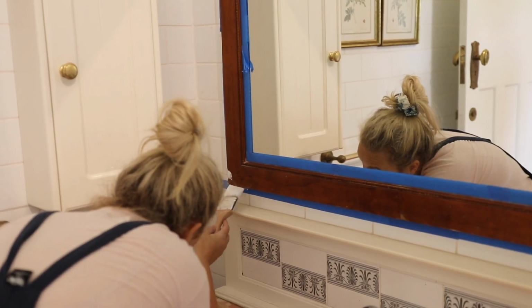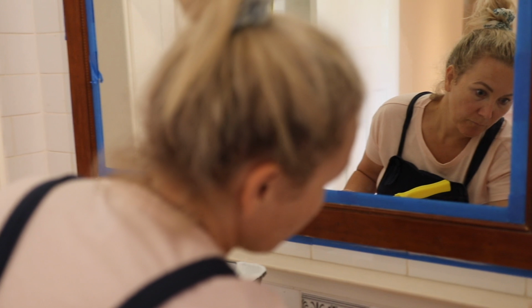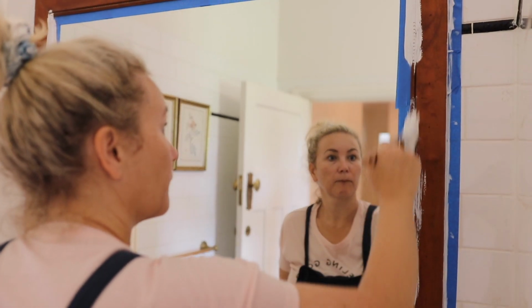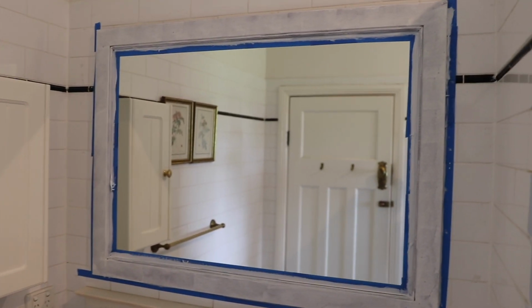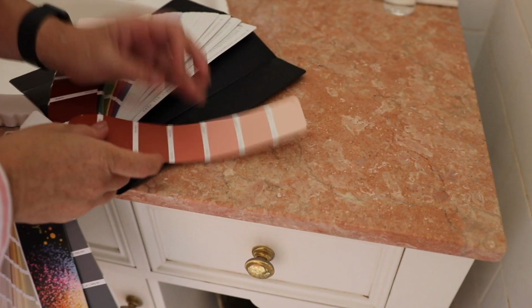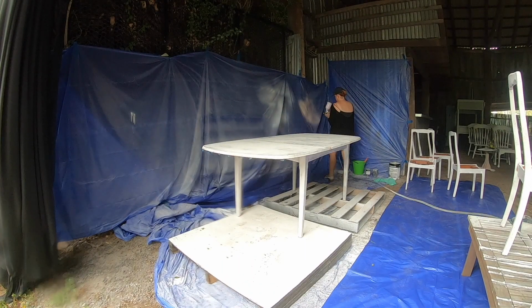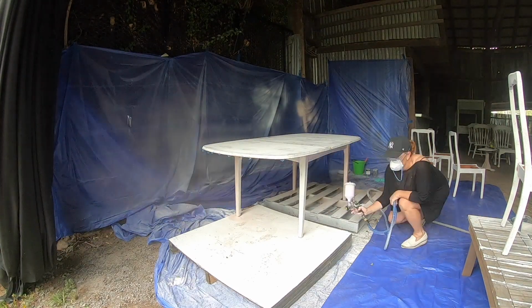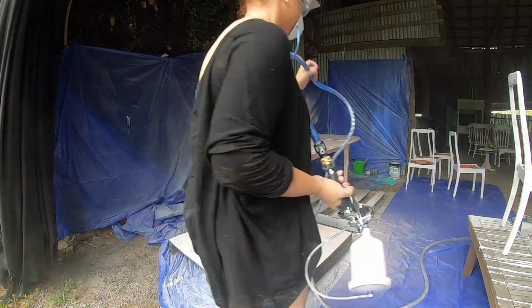The bathroom is in really good condition and has an amazing pink vanity top, but the mirror frame does let the space down drastically. So I've asked Denise to prep this mirror so I can introduce some more colour and remove this frame from the 80s, whilst I go hit that gun again. This is the last dining set I have to spray for this weekend, and it's going to be a glorious shade of pink.